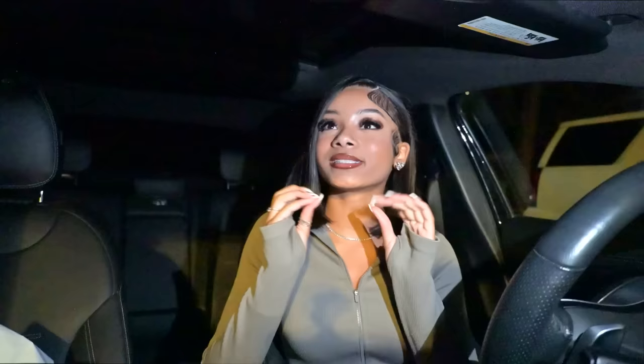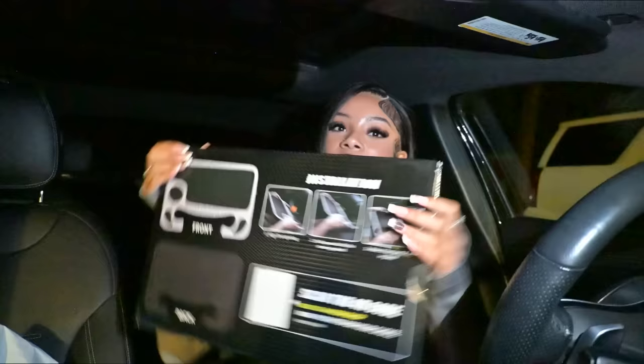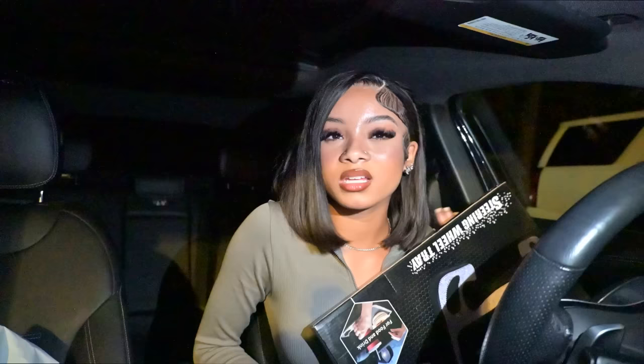So let's go ahead and get straight into it, y'all. I got some stuff, but I didn't get too much. So I'm gonna give y'all a little haul first, and then I'm gonna come back and we're gonna start decorating and stuff. First, I got this. It is a little tray for the car. This would be good for like school and stuff, especially when I'm eating in the car. I can just put it right here.